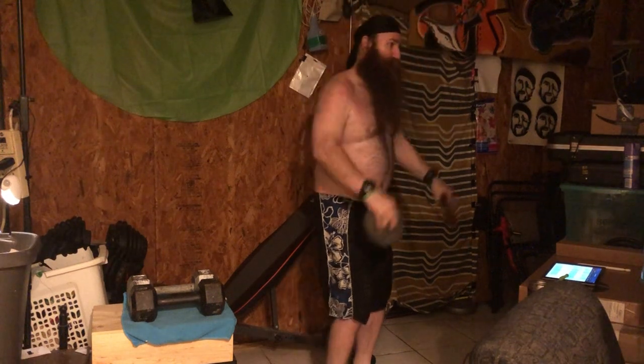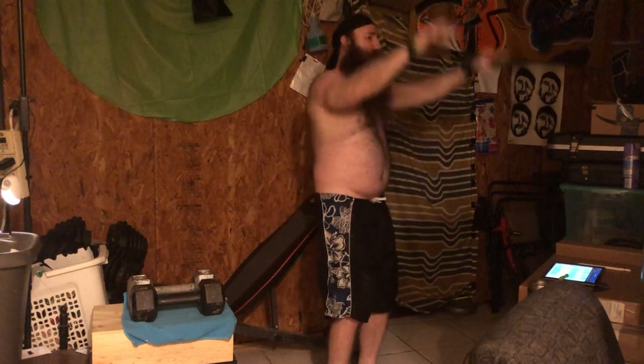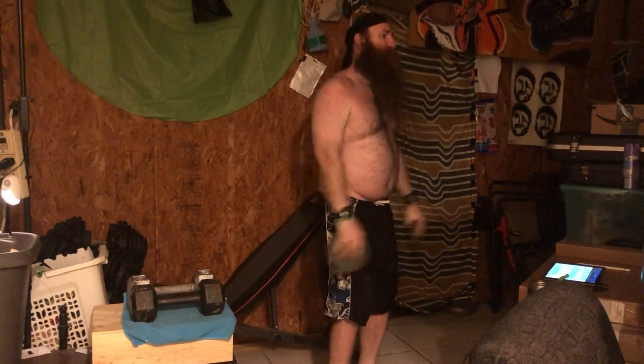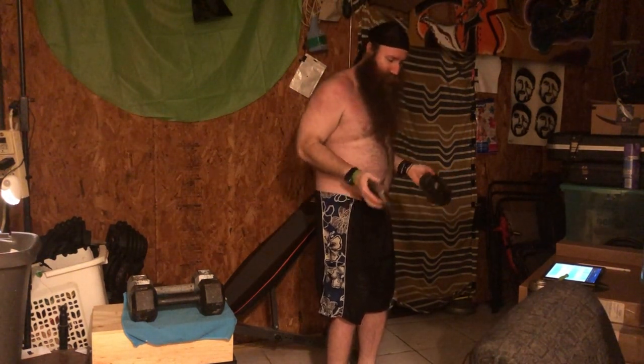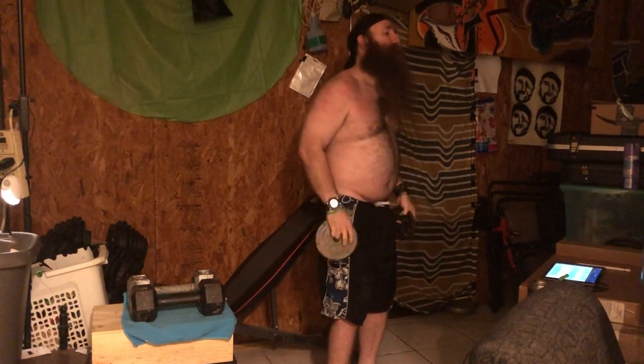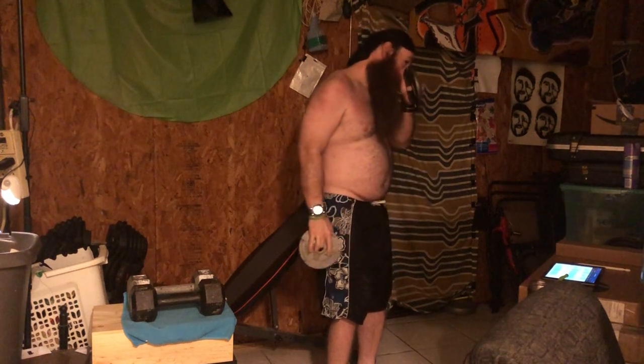That's doable. 2 sets of 5. 1, 2, 3, 4, 5. It's also good for the thumbs to really figure out a good hold on this. I can't put 2 fingers through it, I can only put 1. But getting that balance, putting that finger through, really getting that good grip, practicing that grip. Last set of 5.